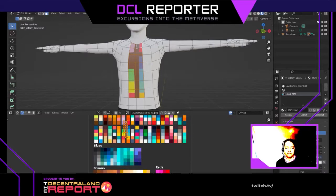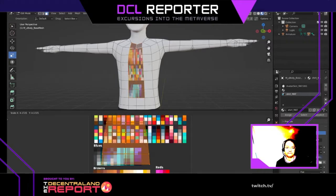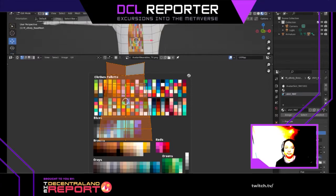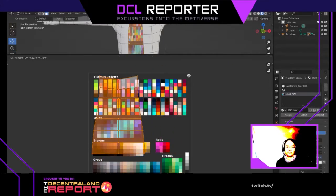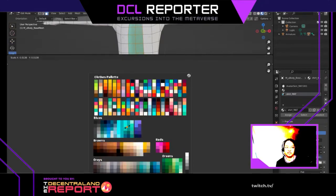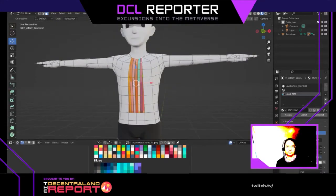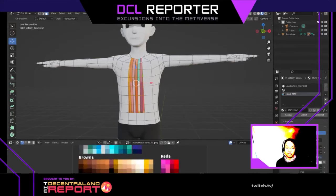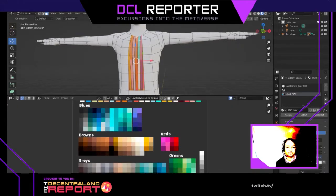Just like before, let me scale this up so you guys can see it. This is the actual UVs of that particular area. Now I could scale this in however I want. I can make it really weird. I could shrink it down, or like in the other one, I can make it a solid color. So just with what they give you, you can pretty much create a really basic wearable if you want.